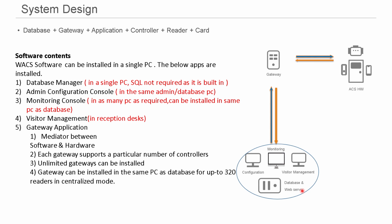If you have less than 320 readers, you can install all of this application in one PC itself. You don't need to have a separate PC for gateway. You don't need a separate PC for administration or database. Even let's say you have a project for 50 readers. Just take one PC, install all the application in that PC and call it access control PC.